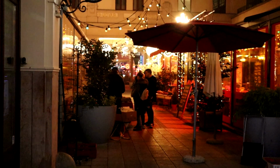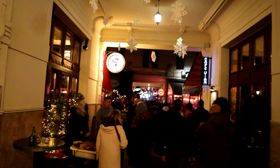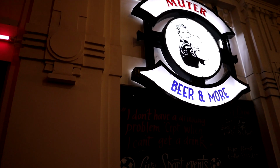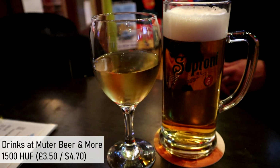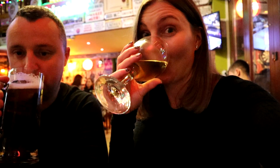Well, after a very busy first day of sightseeing, we decided to check out some of the local bars that Budapest has to offer before retiring to bed. For a large beer and a glass of wine, it came to a grand total of 1,500 forint, which is about £3.50. So as you can imagine, John went to bed a very happy man.